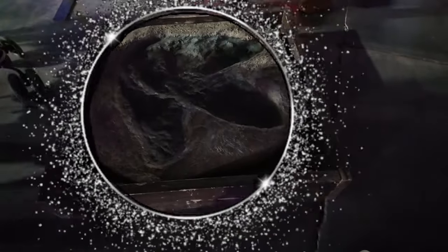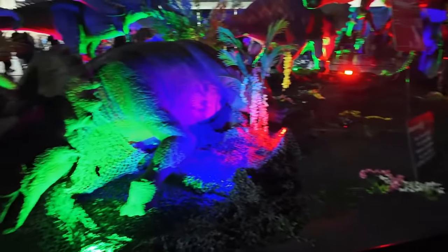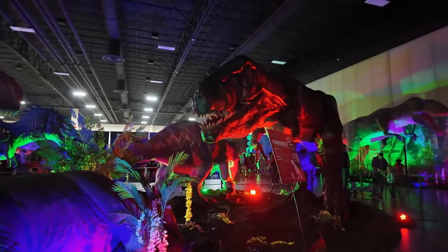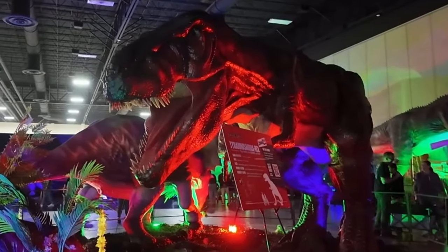It's a big footprint. Look at that. Look, Si, it's a Triceratops. Looks like she's laying down, huh, Alice? I wonder why she's laying down. Maybe because the T-Rex is over her. Oh no! Oh, he's opening his mouth!